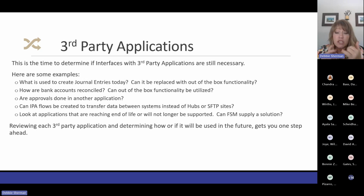I know today both MHC and Concur offer approvals during the OCR process. Infor also offers approvals within the system. Can PA flows be created to transfer data between systems instead of hubs or SFTP sites? Or instead of downloading information from one system, passing it off to your IT department and uploading it to another? We can create flows that automate that process and notify the users that an action has been completed.